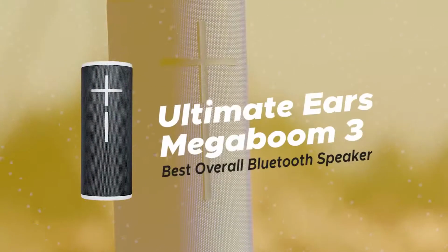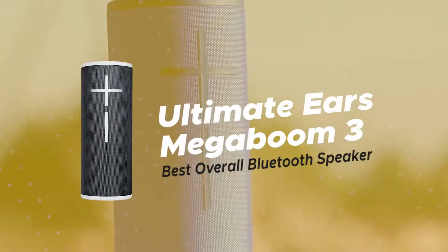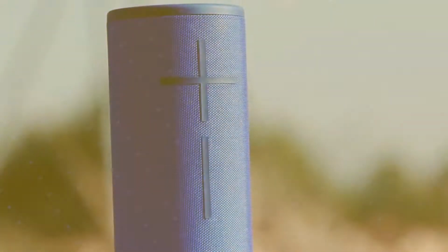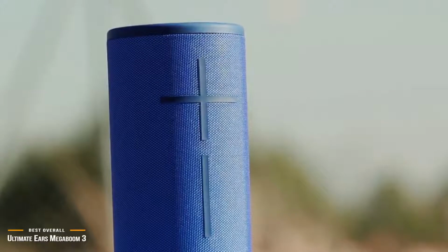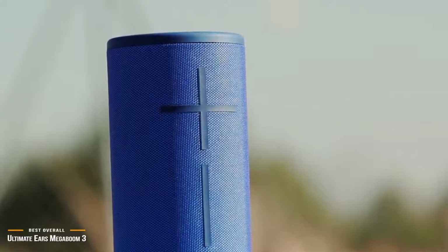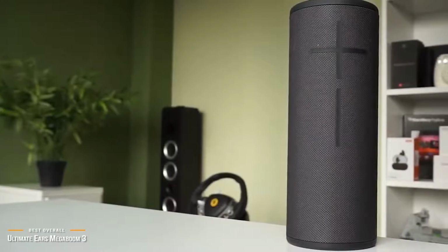Next is the Ultimate Ears Megaboom 3, our pick for the best overall Bluetooth speaker. The $200 Ultimate Ears Megaboom 3 makes a strong case as the one to get, striking an excellent balance of portability, power, and sound quality.